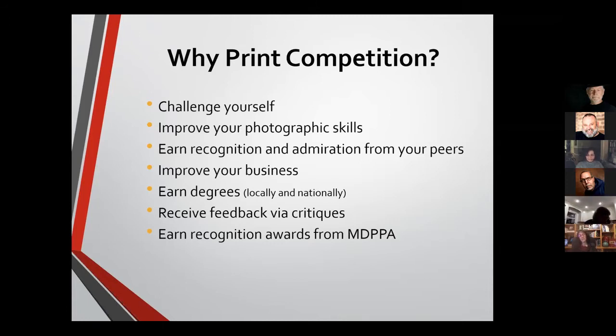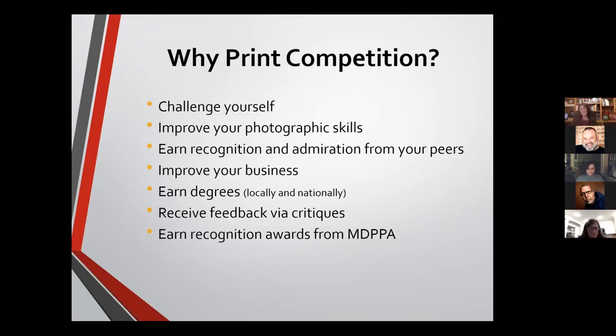Critiques, which we talked about, sometimes they can be hard to hear, but it really is the best way to grow. And if you get them from judges or your peers who know what they're talking about, they really are given lovingly. No one is intending to hurt your feelings. And again, that feedback not only helps your print competition images get better, but everything that you hear is going to make your client work better too.